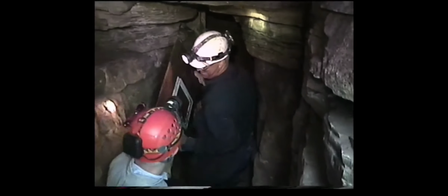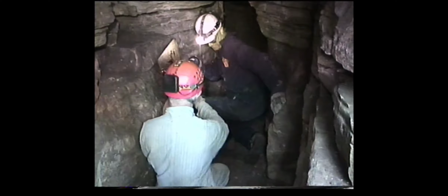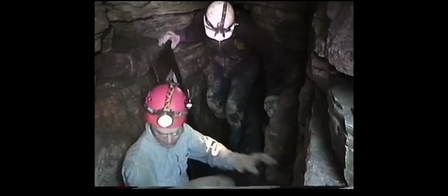Seems like a well-designed gate to me. There's more of the stuff still in it, trying to cut on. Well, those vandals sure did a good job this time.